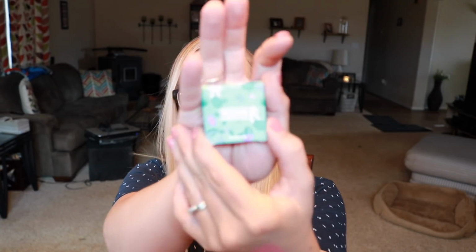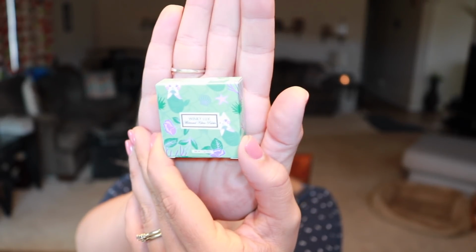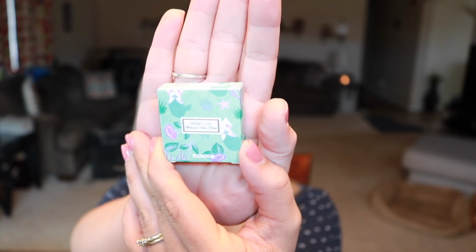The next thing I am pulling out of here is from Winky Luxe. It is a Mermaid Kitten Exotic Squid Ink Plum with blendable pigment and prismatic shimmer. Complete your siren-worthy collection when you purchase the Winky Luxe Mermaid Kitten palette. So this is cruelty-free. I've never actually tried anything from Winky Luxe. The packaging's really cute. So let's go ahead and actually see what this is when I open it up.